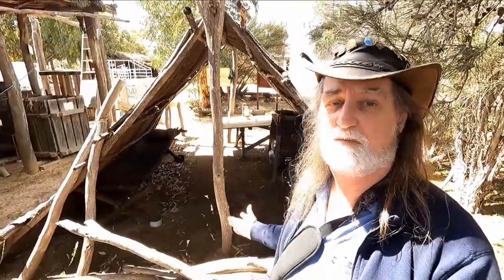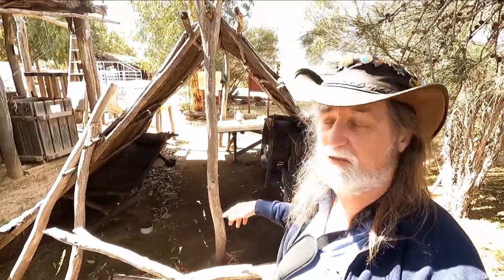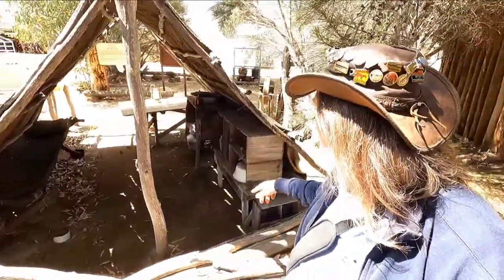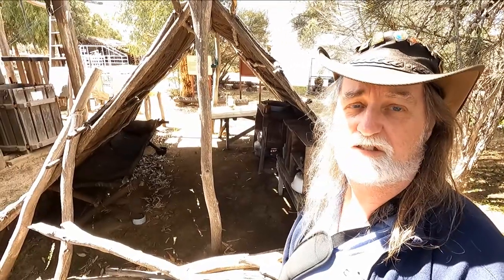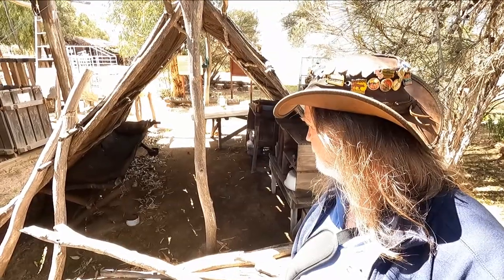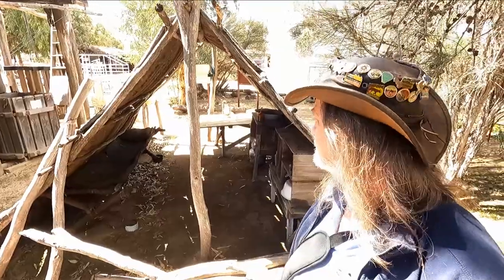This here, this is really basic. This is how people would have lived in the gold fields when they first went out there looking for gold and things like that. Bit of hessian over some timber. A little bunk in here. And some storage. Not very weatherproof, not very good against the cold or the heat. They certainly did it tough in the old days, there's no doubt about it.